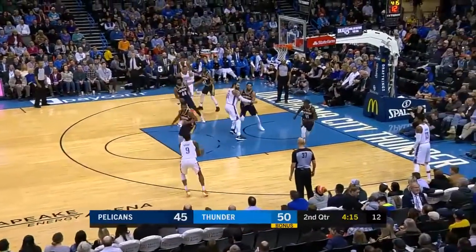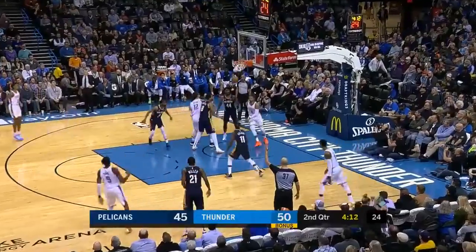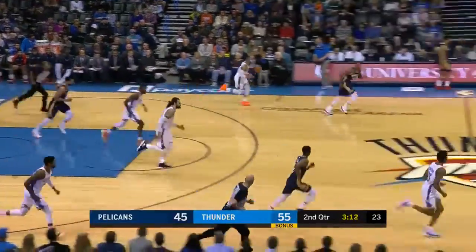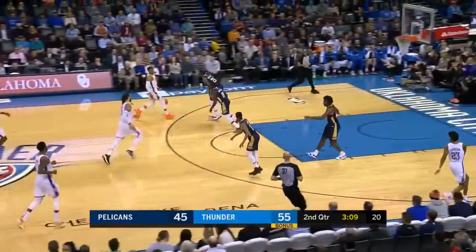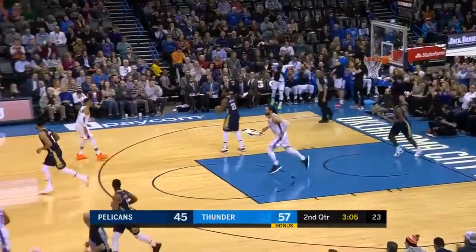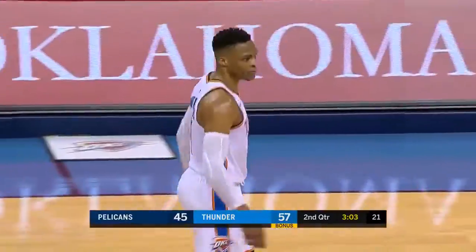How about Tim Hardaway Jr. on Monday night in New York? Thunder starting to heat up from downtown. From the outside by the Pelicans, they just continue to fire. 4 out of 17 from 3. There's the rim run by Steven Adams. And another assist for Russell Westbrook. He's got 9 already in the first half.